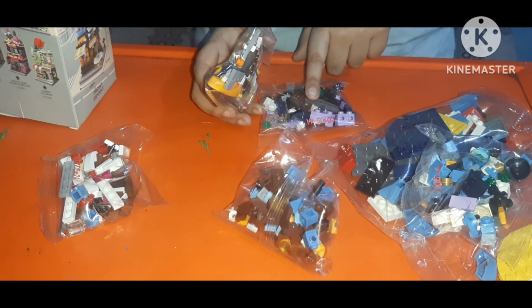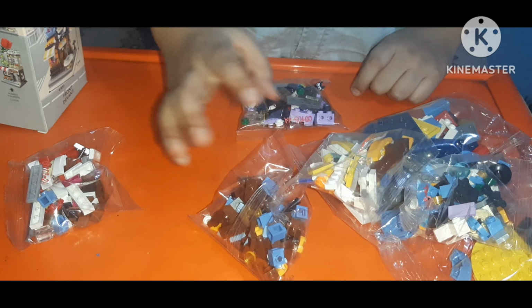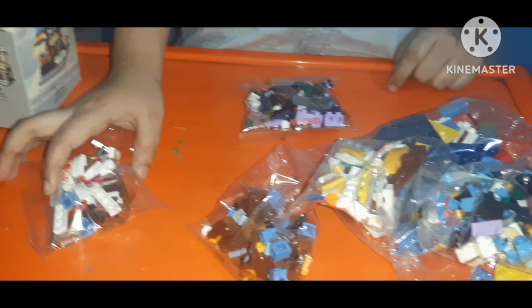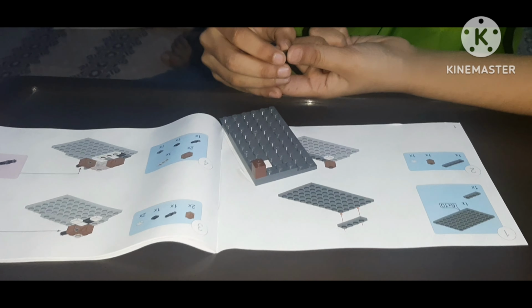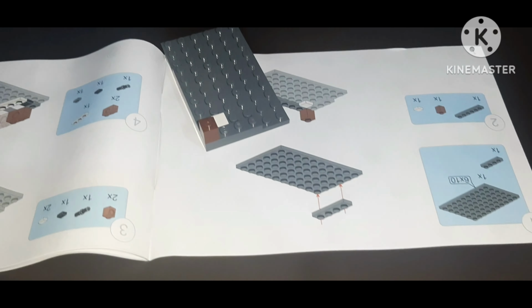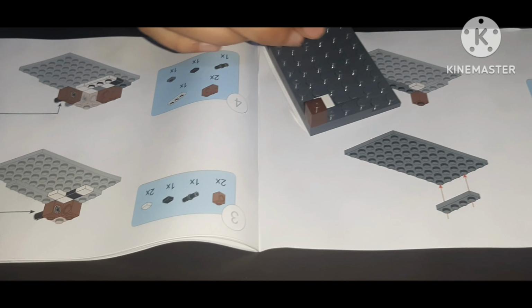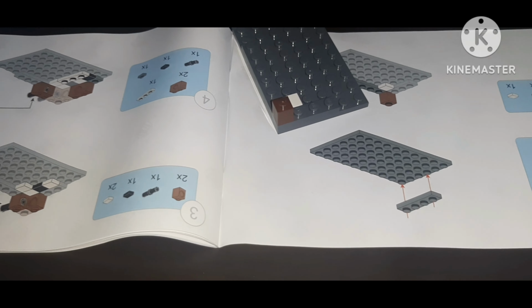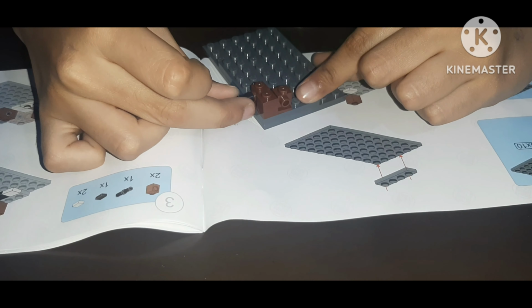I don't like it that much. But what did it say? Okay. So now the 5th. Let's get it open. Guys, we are working on our bits. Look at this. As there are instructions, we have to follow them. Let's see. Let me put this right here.